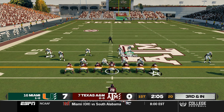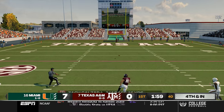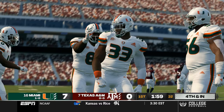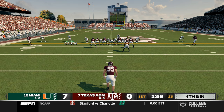Ready! He unloads it. And it's incomplete. Chapman was the intended target on the play. And that'll make it fourth down. The offense really had nowhere to go on that one. The play was very well defended, and now the incompletion will force the fourth down and a punt.